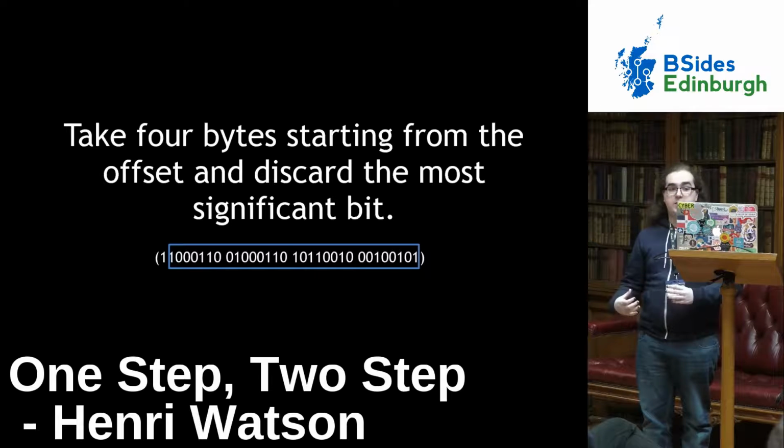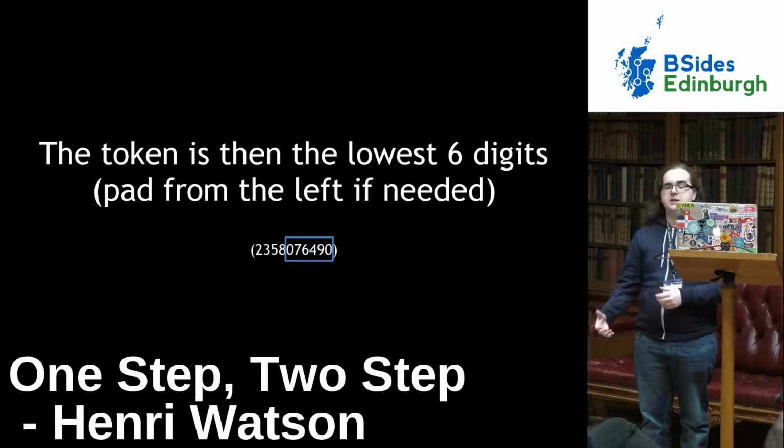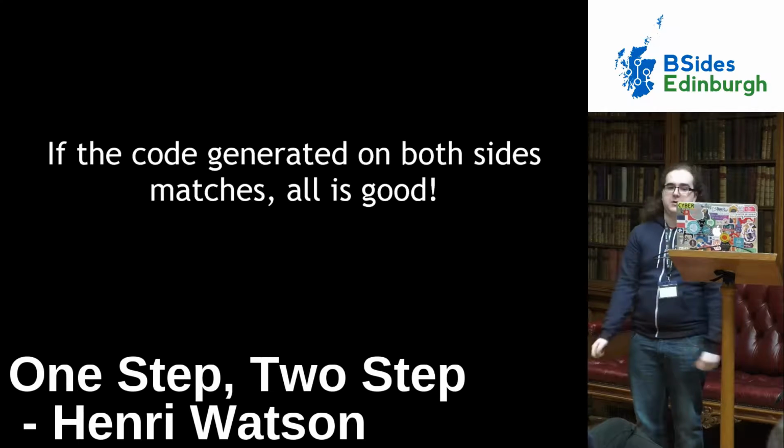You convert that to binary, and you take 4 bytes starting from the offset and discard the most significant bit. So then you get this number, and the token is the lowest 6 digits, and if necessary, you pad that on with zeros. If the code generated matches on both sides, everything's great, right?